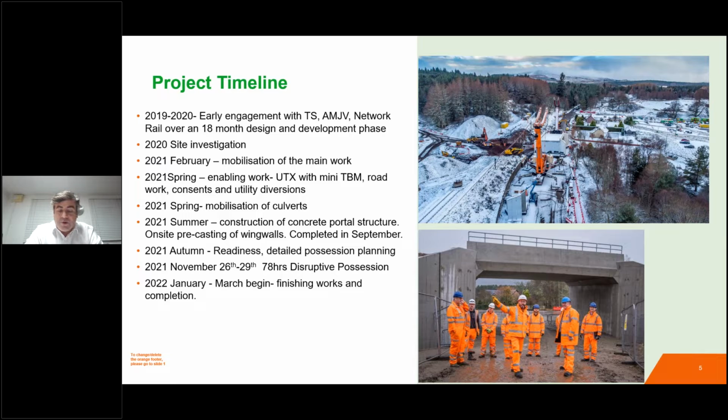In spring, we also mobilised on the Culverts job to take best use of the finer weather to get access in and get ready for the earthworks in and around the culverts. Summer 2021 was largely focused on the construction of the concrete portal structure and casting of the wing walls, and that was completed in September. In autumn 2021, it was really about readiness, getting ready for that possession that we had coming in, going through the readiness reviews, looking at every bit of detail and planning out the 78 hours.